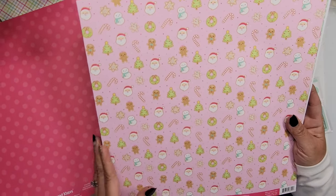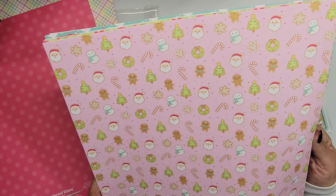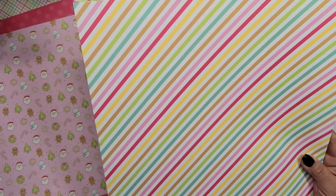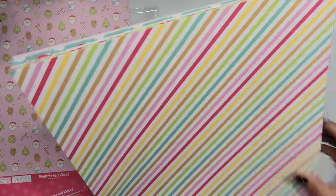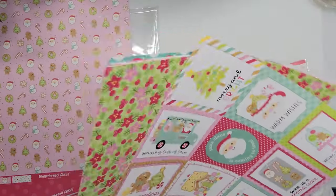But look at that. Look how cute that is with the pink background and the little Santas and the wreaths and the candy canes and the snowflakes and oh my. And then confetti, all in those lovely colors it matches. And then we've got a diagonal stripe that is so cute. And what do we have on this side? Oh, and here are 3x4s. Look at how cute they are.